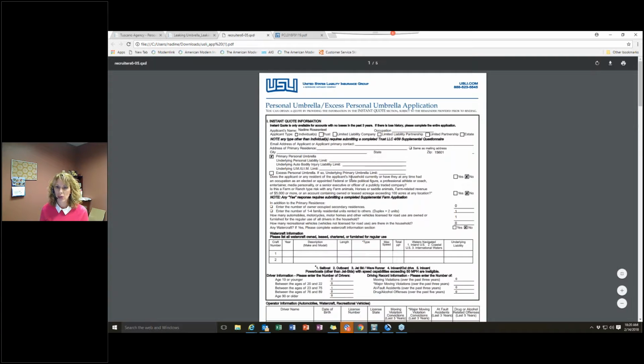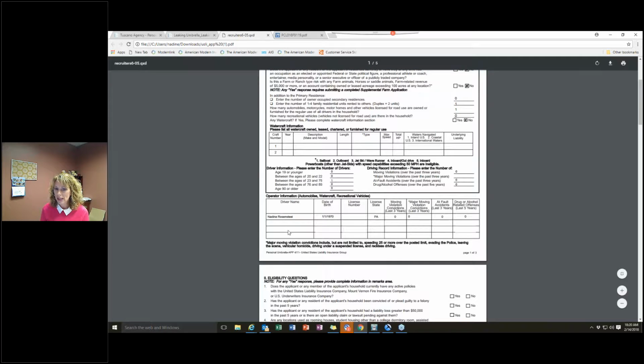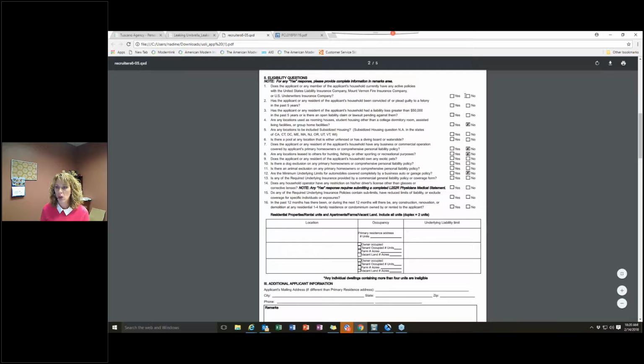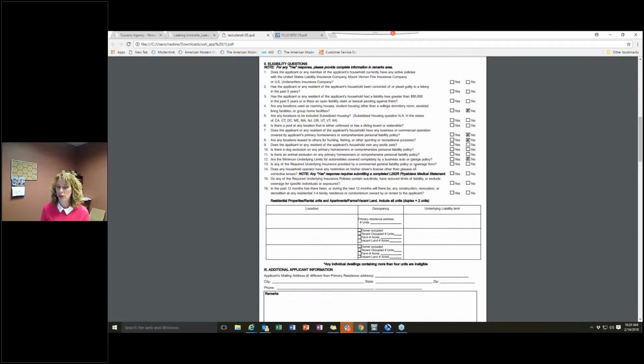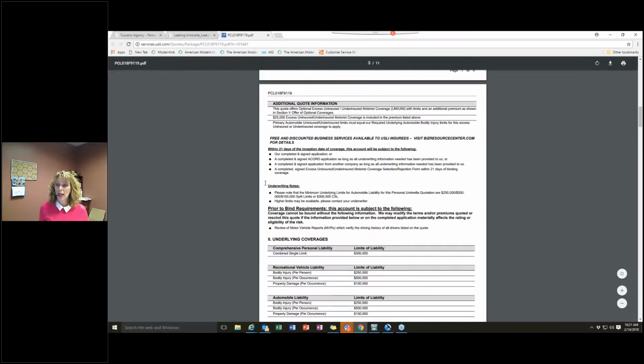And then the application we also need. Again, it's only semi-completed. You'd have to fill out the mailing address, the licenses of the insured, answer the questions that weren't completed originally, and have the insured sign it. All of those then can be emailed over to us, and we'll bind it for you. So that's about it. It's a pretty easy process.